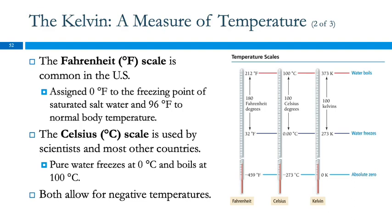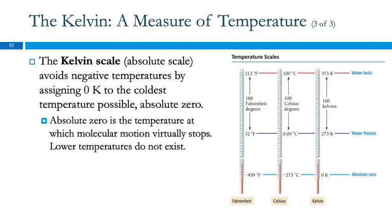In Fahrenheit and Celsius, you can have negative temperatures. On the Kelvin scale, it's not possible to have negative temperatures. Because 0 is defined as the coldest temperature possible, you can't go below it. That makes it a useful temperature scale because there are calculations where if you end up with 0 and negatives, that can really just screw up the calculations. And so the Kelvin scale is useful for many things like that.